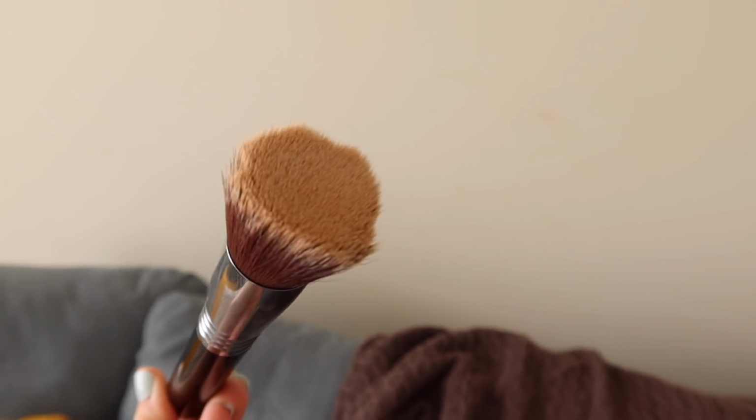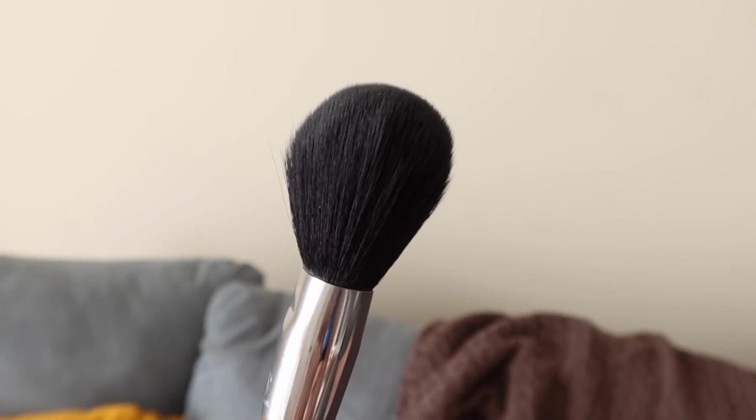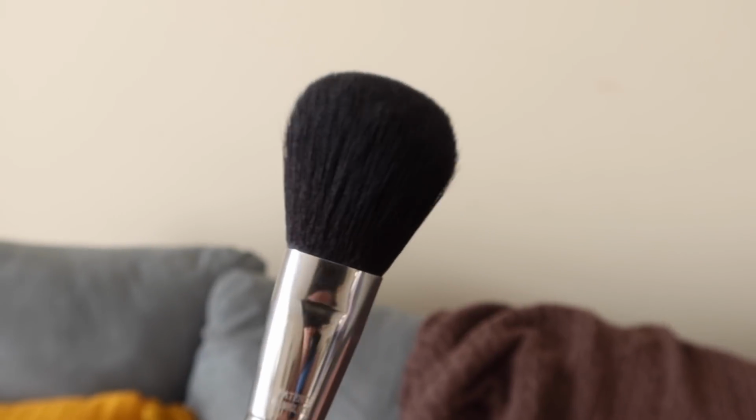And so I feel like out of all 6 of the brushes that I tried, this is the one that I feel like is the most worth it. That's the one that I would recommend the most, but I really like all of these, and I feel like they've added a lot of value to my brush collection. The large powder brush, very soft, great size for just dusting powder all over the face.